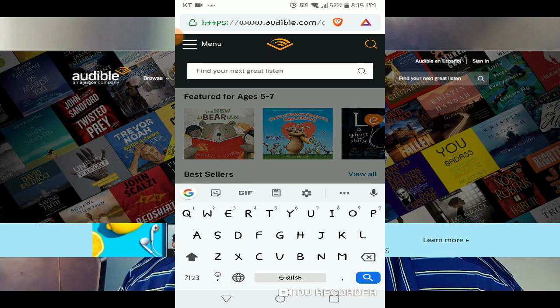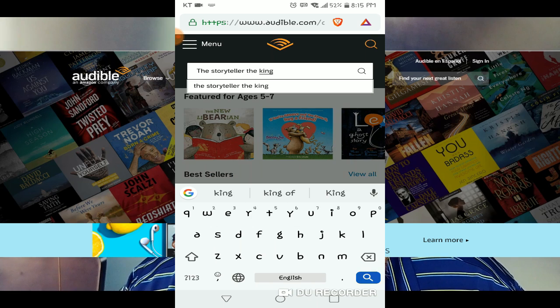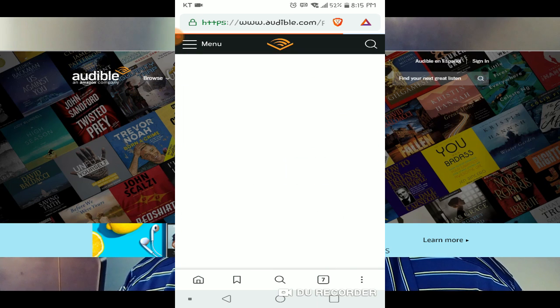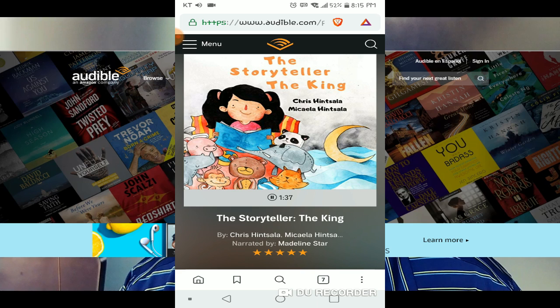There are other good things to do: click in the search button and find a book that you know or one that you remember from your childhood. I'm going to recommend this book right here, The Storyteller, The King. Why? Because I wrote it with my daughter. You can easily click it and listen to the sample here. The narrator speaks very clearly in my book.